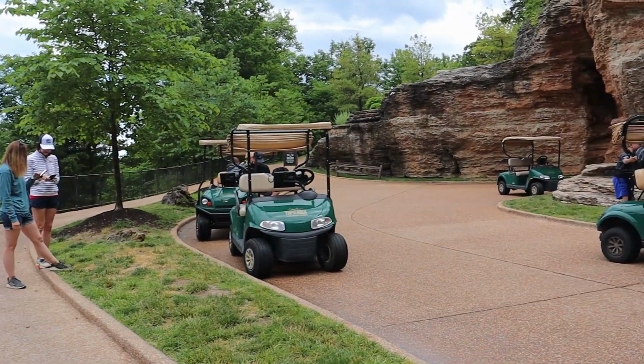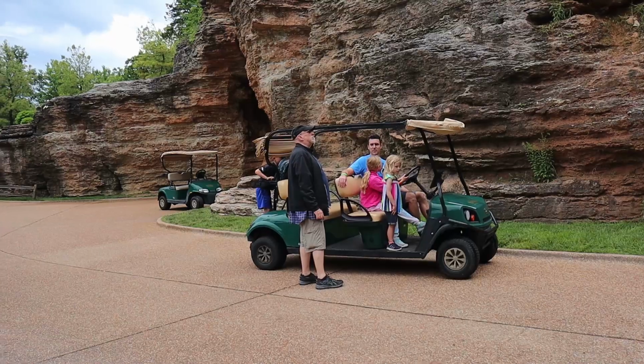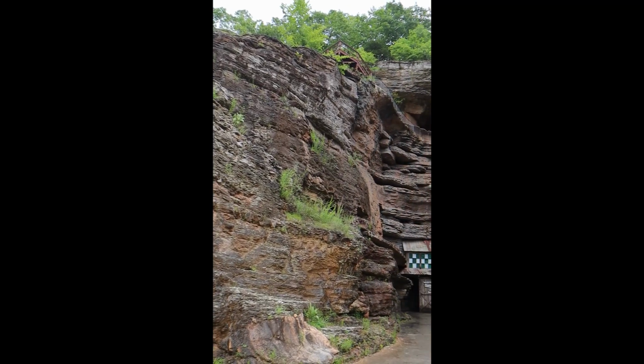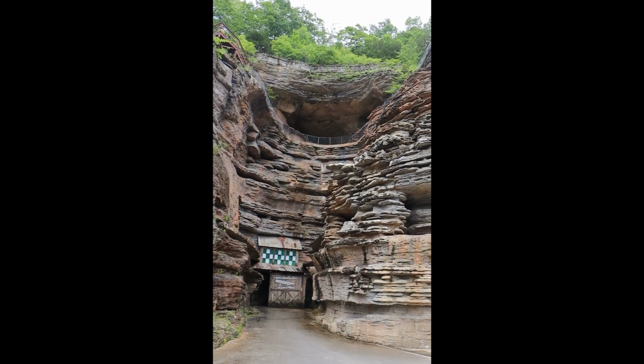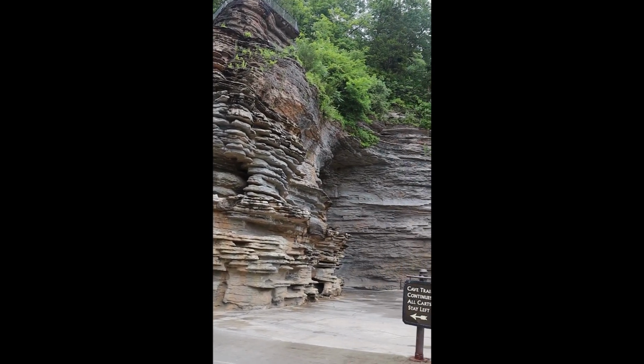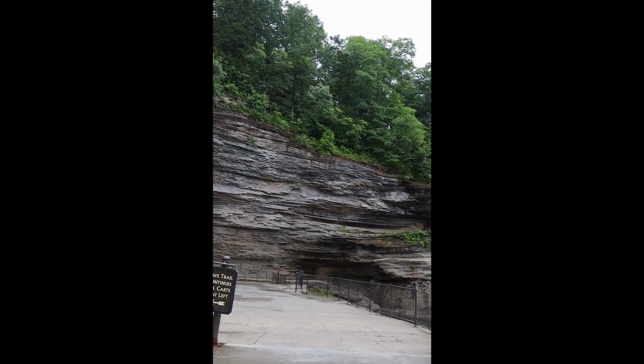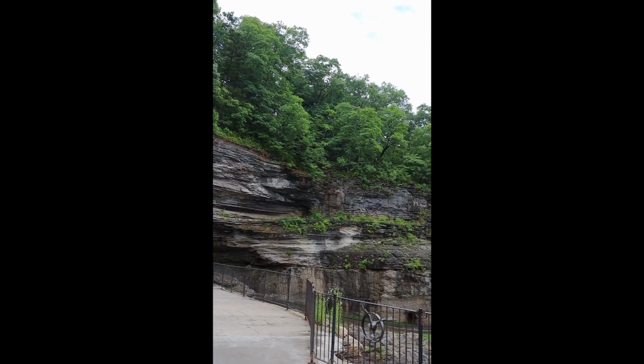When we're inside the Lost Canyon Cave, we're going to see a natural waterfall, a live bat colony, and the skeletons of both a saber-toothed tiger and a short-faced bear. We aren't allowed to walk around the cave, but we can take our electric carts inside, and it's lit by lanterns.